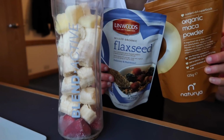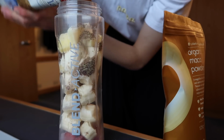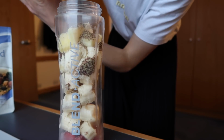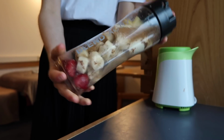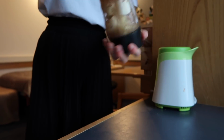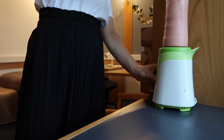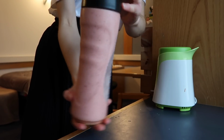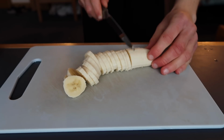I added some strawberries, frozen banana, non-frozen banana, mango and pineapple, as well as flaxseed and maca powder, and this combination is something that I'm really getting into at the moment. So my favourite smoothie will always be a green one with spinach, as many of you will be familiar with, but I really do like my pink smoothies as well with frozen strawberries.